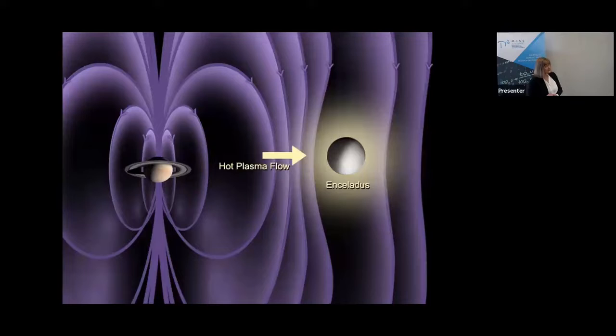One way you can do that is if you've got an atmosphere, just like we have on the Earth. So the Earth's atmosphere is ionized in the upper regions from interaction with solar ionization. And that ionized region forms plasma, and the magnetic field and plasma from the sun cannot penetrate through the Earth's atmosphere. So that's what protects it. If we had something like that at Enceladus, then the upper regions of the atmosphere would become ionized and would stop the magnetic field line.